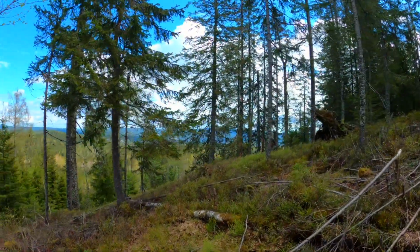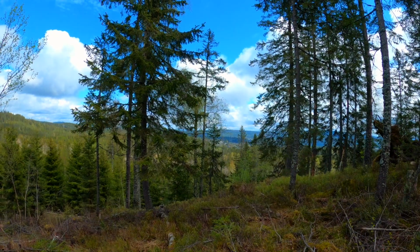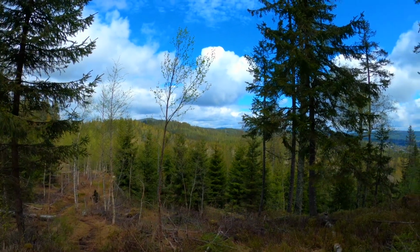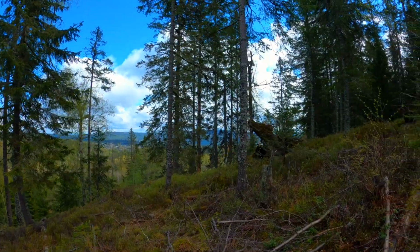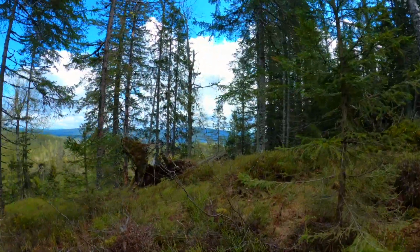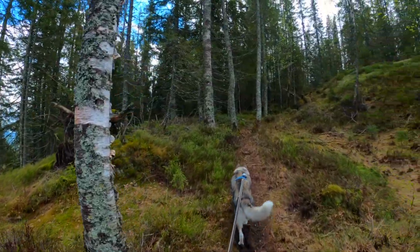Yes, so here you can actually see a little bit of a view of my valley where I live. It's not easy to see. Of course, if I had a different camera I could zoom. But anyway, that's what it looks like.